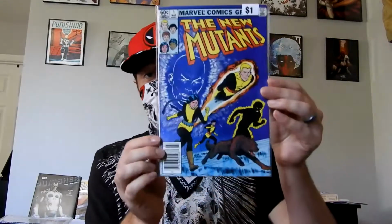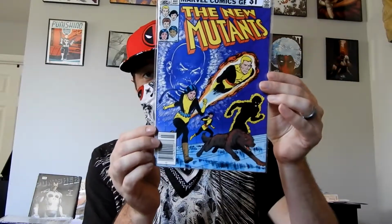But this one, I was actually surprised to see being in the dollar books, and that is New Mutants number 1. Right? And not only that, it's actually a very good copy. I mean, I see one spine tick, and then I see a few little creases that can be pressed out. Other than that, this is a freaking pretty sweet copy of New Mutants number 1 to find in the dollar bin. So I am stoked about that.